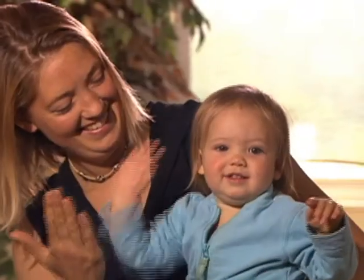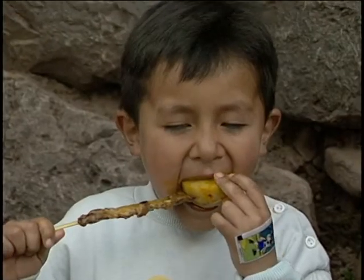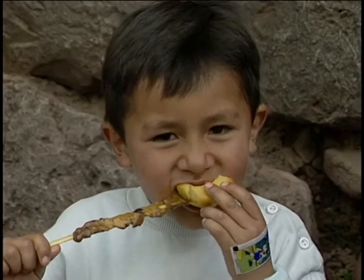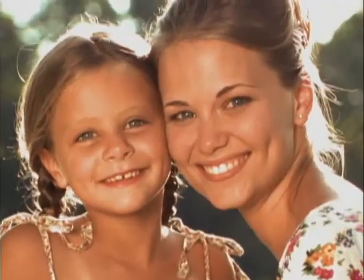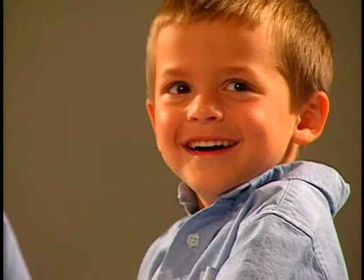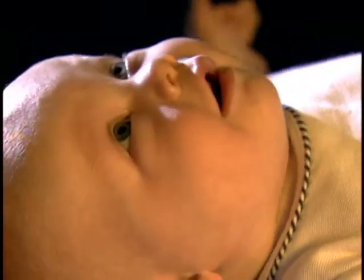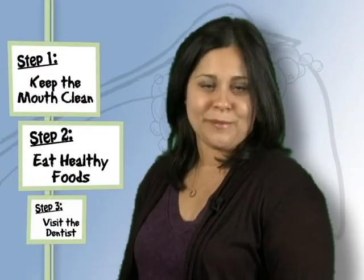Do you know how important it is to take care of your baby's gums and teeth? Children need healthy teeth. Healthy teeth help them to chew their food completely and to speak clearly. Baby teeth also make the space needed for adults' teeth and give the face its shape. We need to pay attention to our baby's smile because they cannot take care of their teeth by themselves. There are 3 basic steps to giving your baby a beautiful smile.